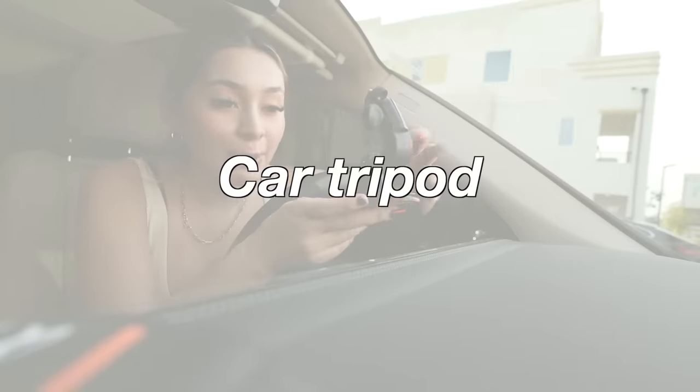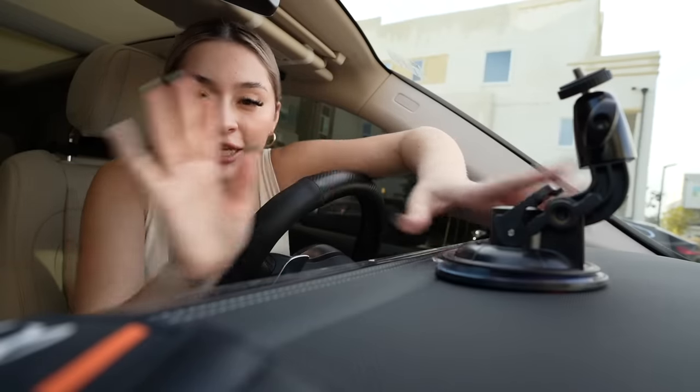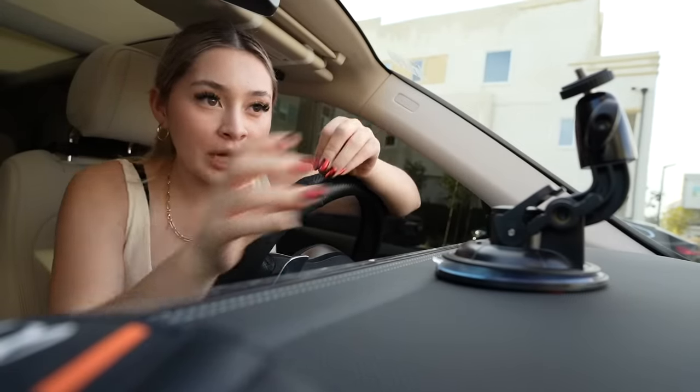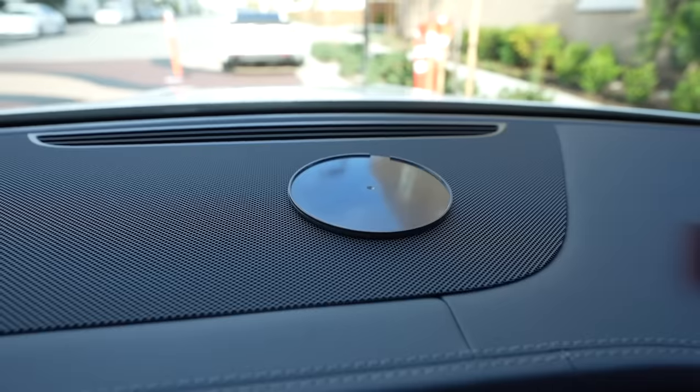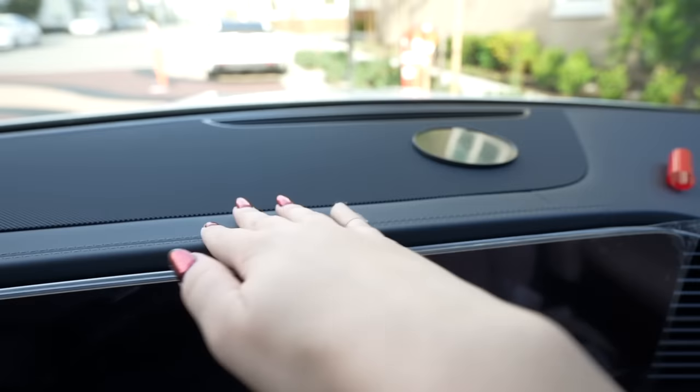Let's do our tripod now. So we want to put it in a position. Here's the trick. You want to put it somewhere. See right here? It's not gonna fit. The more back, the better. I just put the adhesive right there. This is a speaker on my car. Let's just have high hopes here, okay? I did it. There you go. Your tripod is set up.